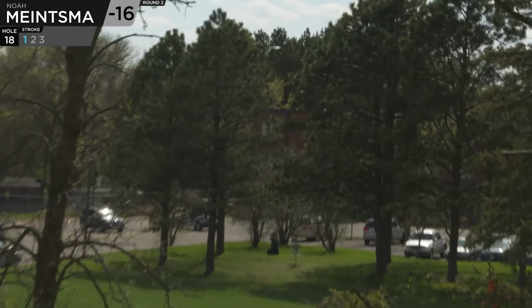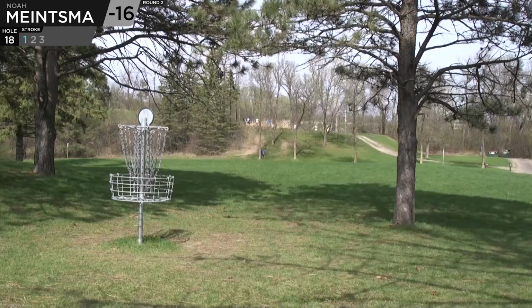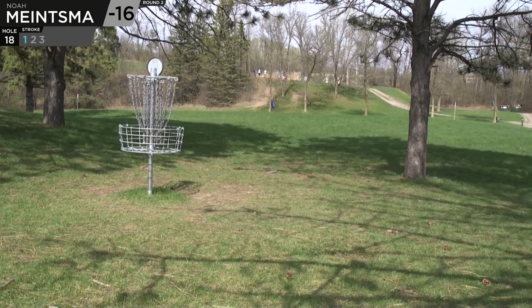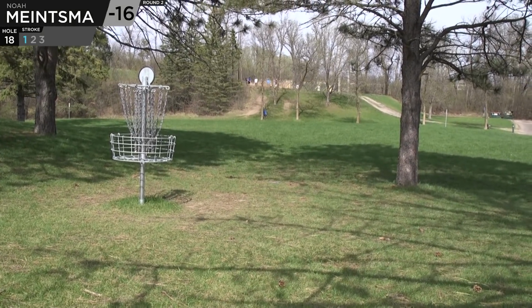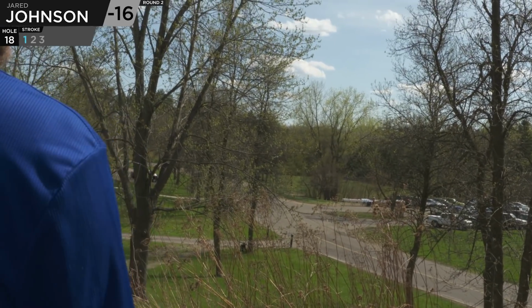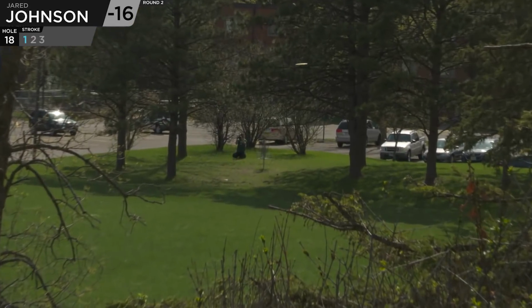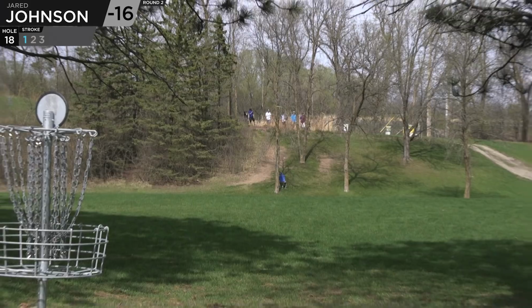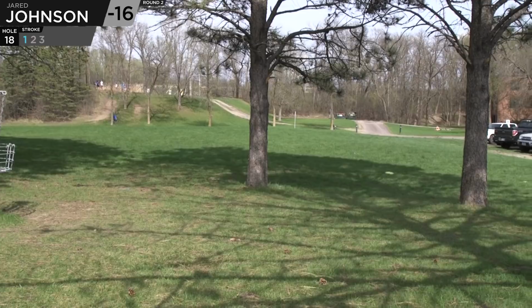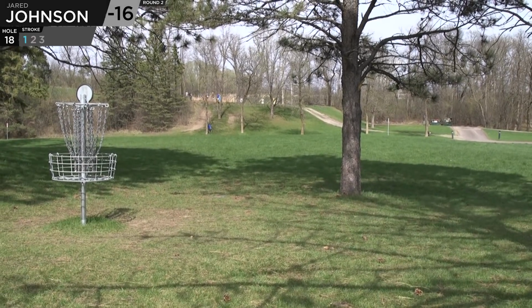So Noah's busting out the Nova. And I personally think that not fading is the way to go on this hole, and Noah does that perfectly. Yeah, Noah, sometimes we call him Nova because he's so skilled with that disc. He can throw it on the hyzer line nice and high and just know that it's going to push straight. And Jared looks like he's hyzering off a little bit, but hopefully he can get himself a putt here. Yep, he does. He's got a long jump putt. Look at it.